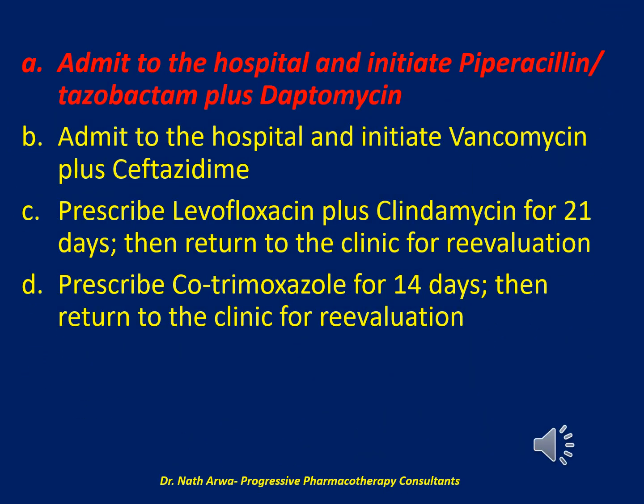And the correct answer is A. Admit to the hospital and initiate piperacillin, tazobactam plus daptomycin. This patient has PEDIS4 and severe infection according to IDSA criteria. He also has SIRS, given his vital signs and laboratory values. Because his infection is severe, he should be admitted to the hospital for initial treatment, making answers D and C incorrect.